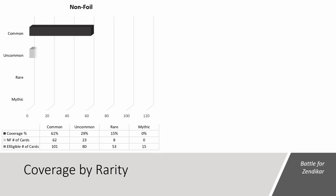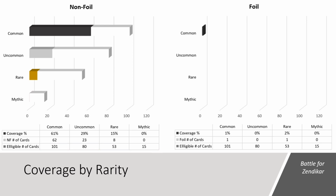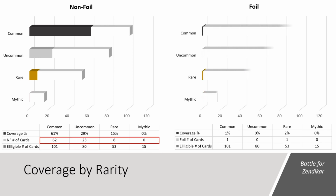Pivoting to coverage by rarity, the Zendikar Rising set contains 101 commons, 80 uncommons, 53 rares, and 15 mythics. In the non-foil space, we saw 62 unique commons, 23 unique uncommons, 8 unique rares. Yes, these packs did contain 9, but the Defiant Bloodlord was repeated, so it only counts once in these charts. And in the foil space, there's not really much to talk about. We saw 1 common and 1 rare.